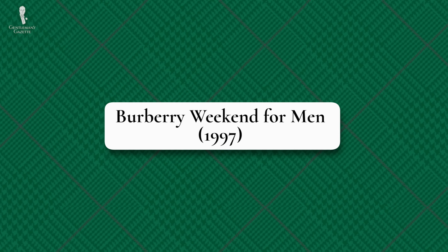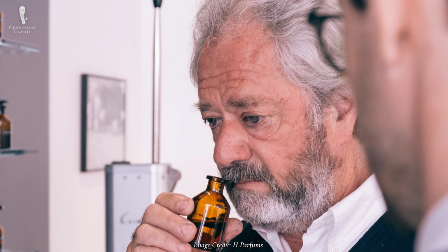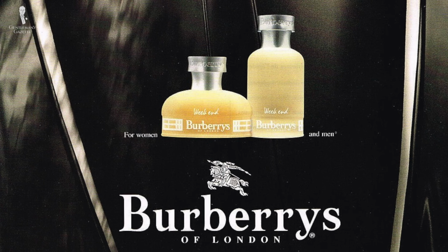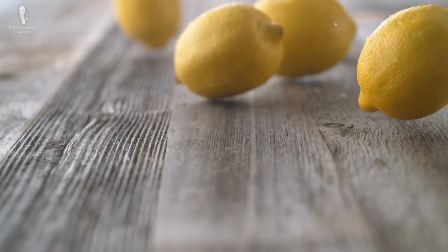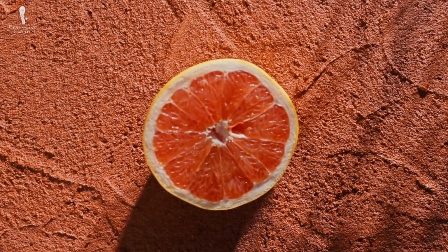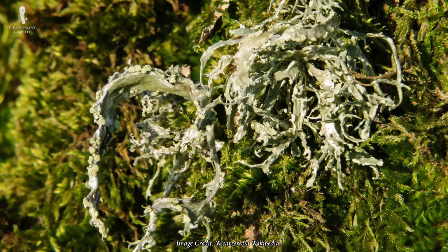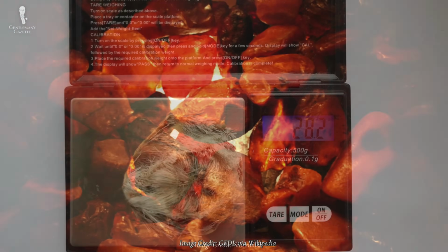Burberry Weekend for Men. 3 years before Y2K, Mikkel Elmerick developed Weekend for Men by Burberry, known for its light, clean, and citrine opening. It descends into warmer elements as the fragrance develops. Top notes consist of prominent fruity aromas like lemon, grapefruit, bergamot, pineapple, mandarin orange, and melon, with woodier middle notes of ivy, oak moss, and sandalwood, and warming base notes of honey, musk, and amber.